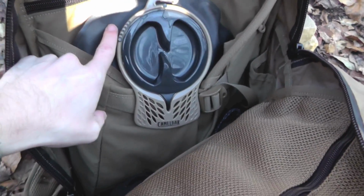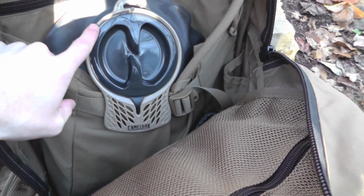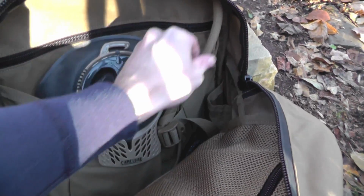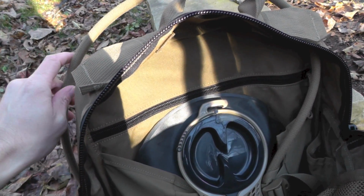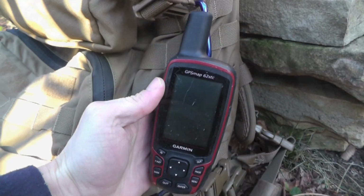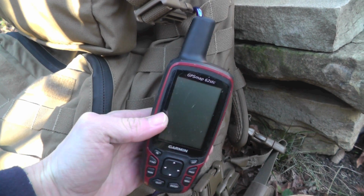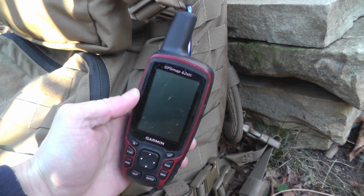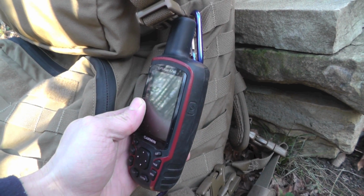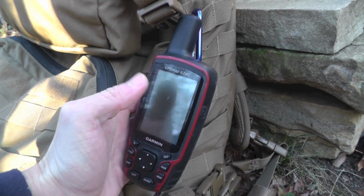And of course, the next piece will be our 3 liters of water in a military version of a CamelBak bladder. It has the insulated tube, just in case it happens to be freezing up there, which I think will be fine, but it's better to have it than not. Here is our GPS unit. This is the Garmin GPSMAP 62STC. Yes, it is very expensive, but it is also one of the very best GPS units out on the market. When you absolutely have to have the best, the strongest signal, this is it.